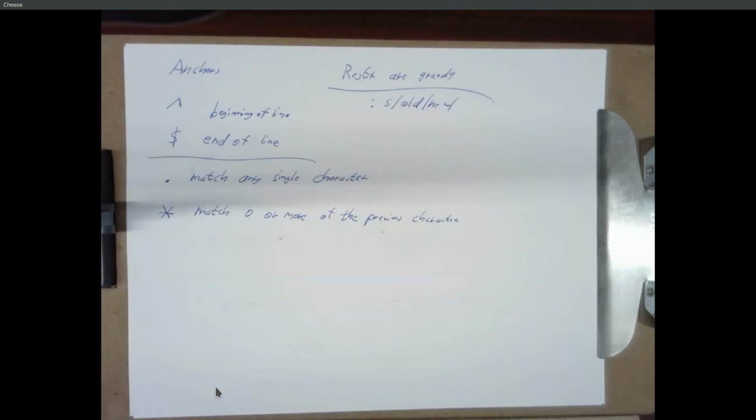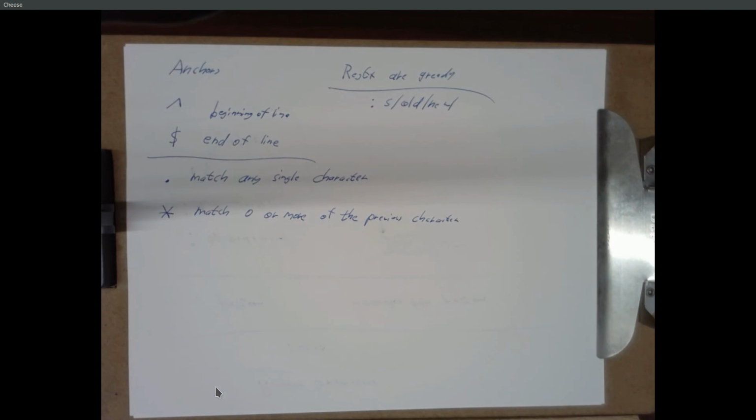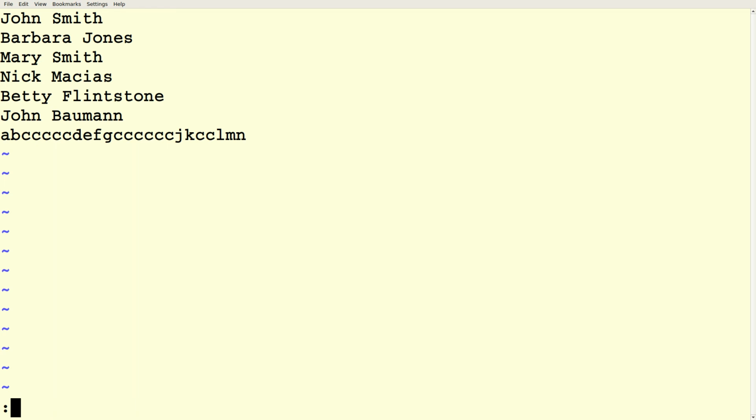So when we say colon substitute slash old slash new, it does one substitution on the line. So if I say substitute CCC followed by 0 or more with an X, it only does that the first time that it finds that pattern on the line.